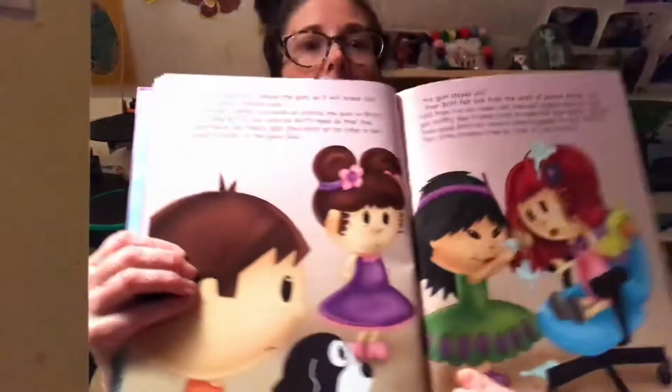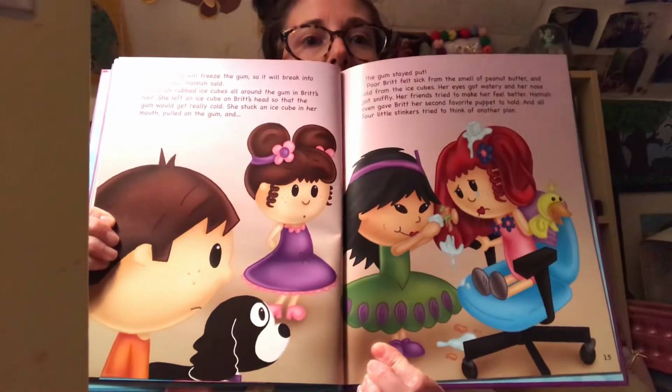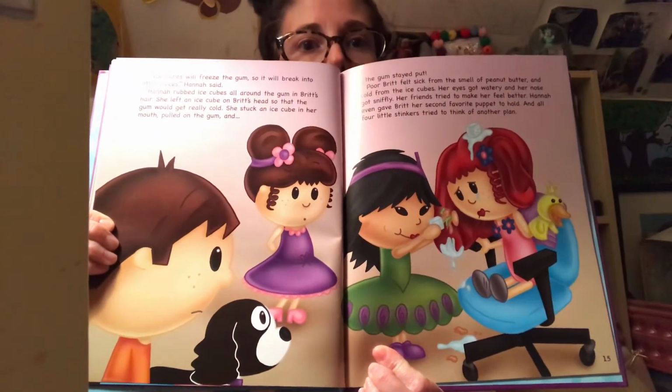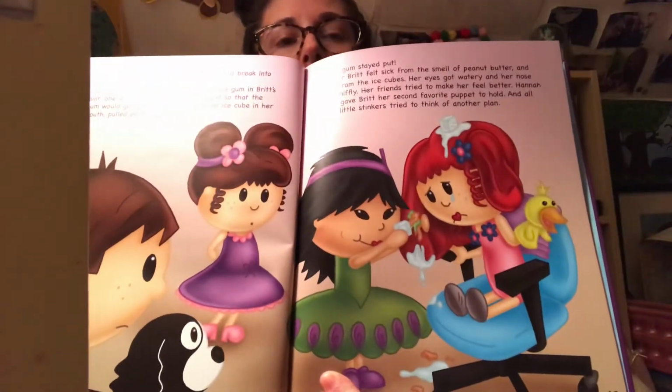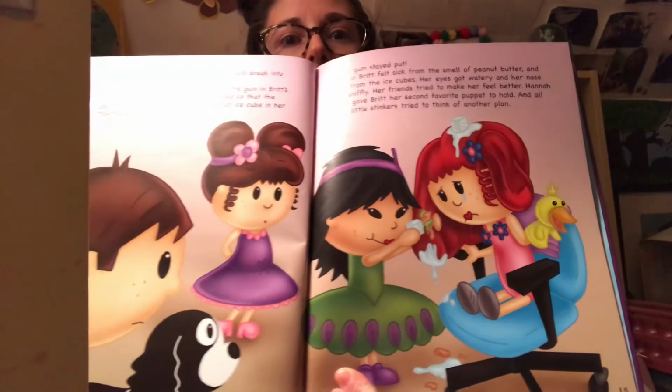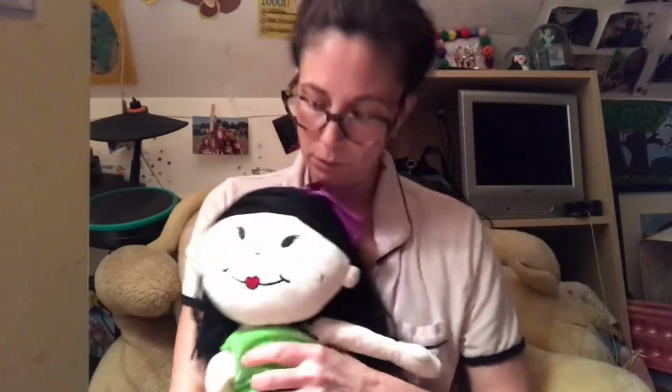And there are these little stinkers with the ice all over Britt's head, and the peanut butter, and the gum. And she's holding Hannah's second puppet. What kind of puppet is that? Right? A duck? Kids aren't looking as happy as they used to look. All right, let's see what happens. What happens, Hannah? I don't know. Oh.